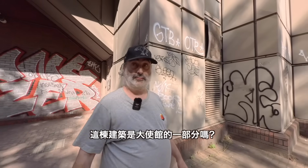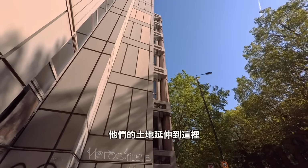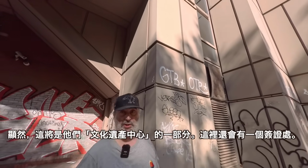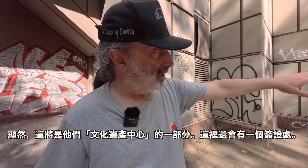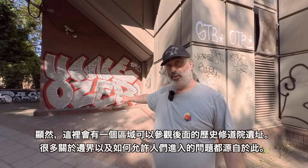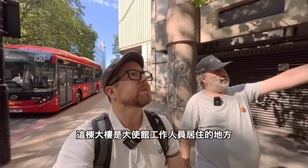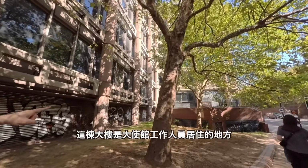Okay, and just a quick question, is this part of the embassy then, this building here? Yeah. Oh, is it? The land, I think, runs to about here. Right, okay, so this will be part of the embassy as well? Part of it's going to be the Heritage Interpretation Centre they talk about. And there's going to be another office for passports and stuff, and an area made to go and look at the Cistercian remains, which is behind there, which is where all this issue about hard borders and allowing people in is coming from. This building here is going to be converted into the accommodation for the embassy staff. This is where they'll be living? Yeah.